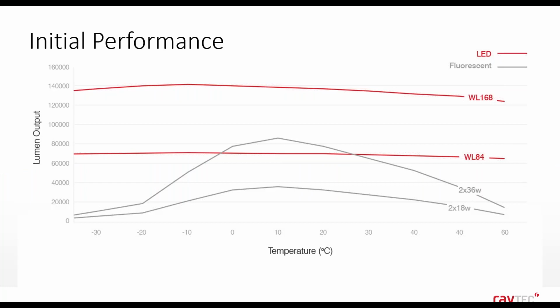So in this instance, we've compared a like-for-like replacement installation: 20 fluorescent luminaires compared with 20 equivalent Spartan linear luminaires. We've measured performance using lumen output of the total installation and how it varied across different temperature ratings, and also factored in the effects of degradation and maintenance. LED is represented by the red lines on the graph, so here showing the performance of the WL84, the equivalent physical size of a 2x18W fluorescent, and a WL168, the equivalent of a twin 4-foot or a 2x36W fluorescent.